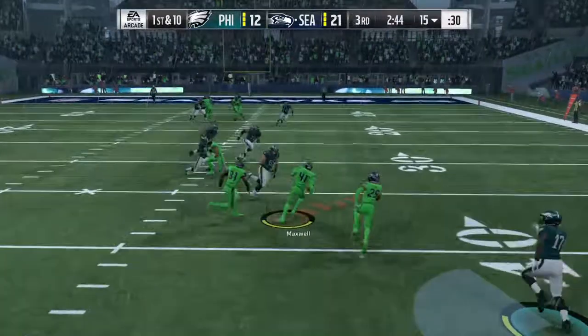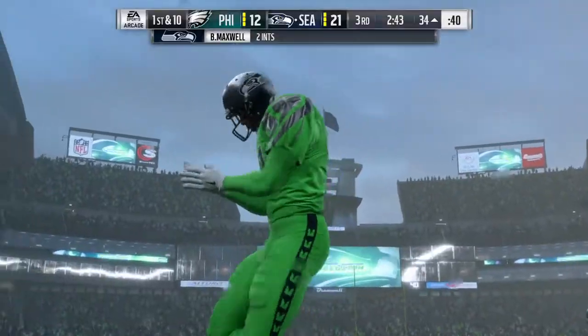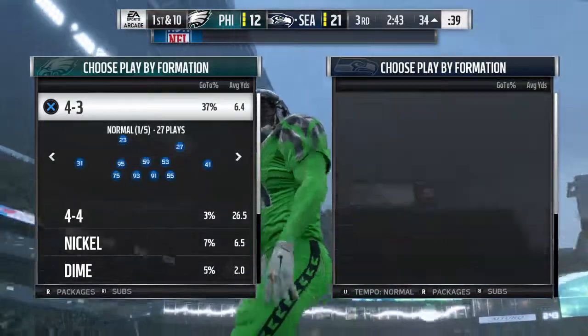And now this is intercepted. My goodness. Picked off by Byron Maxwell. And the return will be stopped at the 34-yard line.